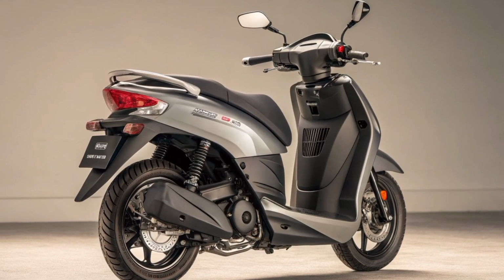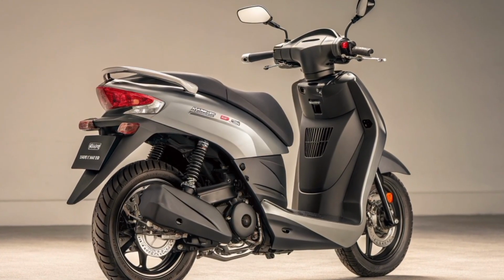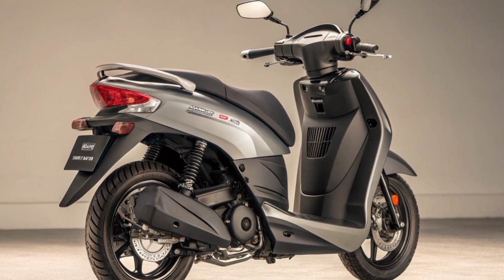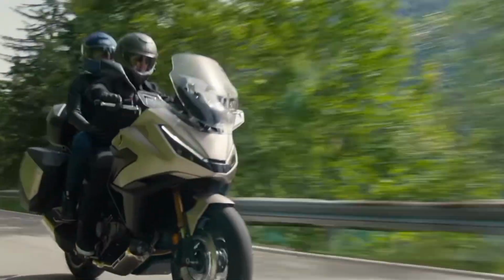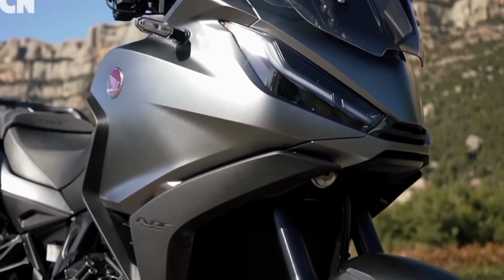So Honda's got the streets covered, but what about the highways Harley loves to brag about owning? Meet the NT100 DCT, the long-distance machine that makes Harley's tourers look prehistoric. While Harley keeps betting on noise, bulk, and nostalgia, Honda took the opposite route: efficient, smart, and ridiculously comfortable.